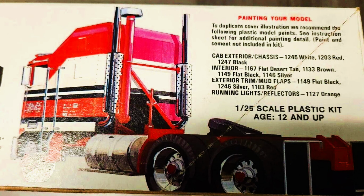And on the other side, it's got the painting guide on what you're going to need. Painting your model. To duplicate cover illustrations, we recommend the following plastic model paints.